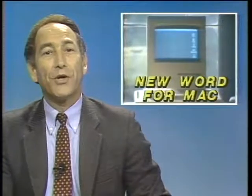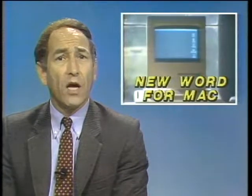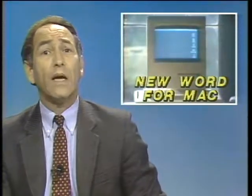Microsoft has come out with a new version of Word for the Macintosh, which allows you to move word processing files from the Mac to an IBM PC. Apple Chairman John Sculley praised the software as another leg up for the Mac in the business world.